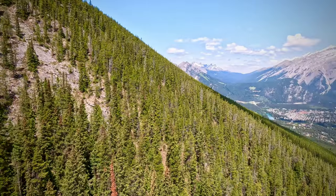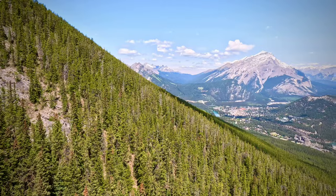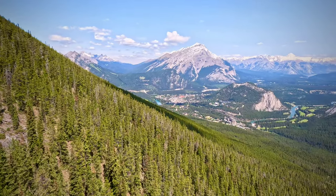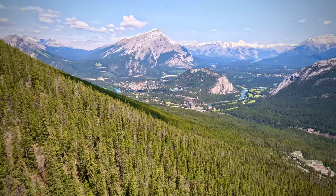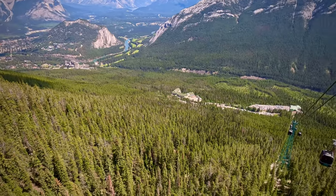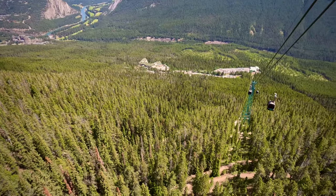Sunset magic. As the day draws to a close, the Banff Gondola offers an unforgettable sunset experience. Watching the sun dip behind the majestic peaks, painting the sky with vibrant hues, is simply magical. It's a perfect moment to reflect on the wonders of nature and the beauty of the world we live in.